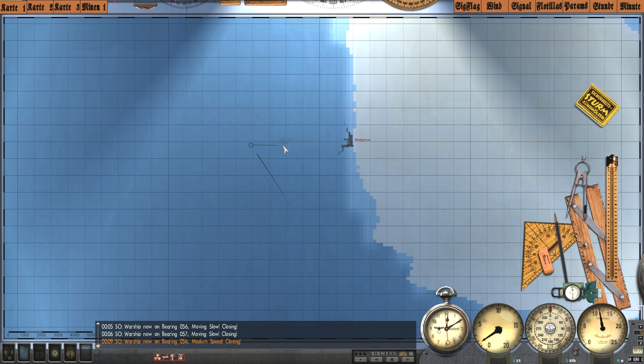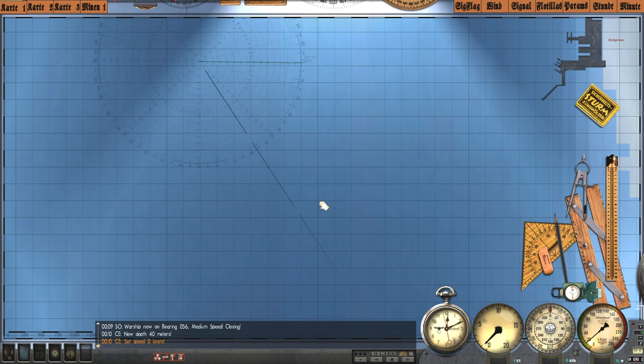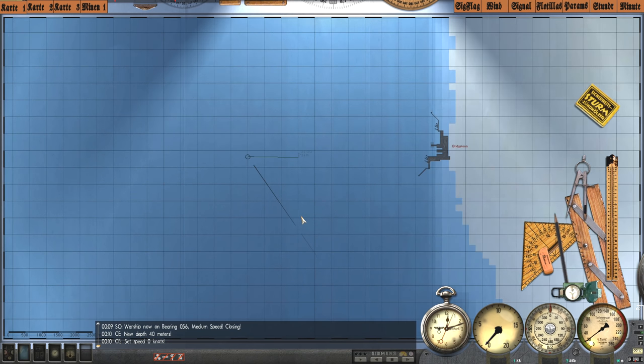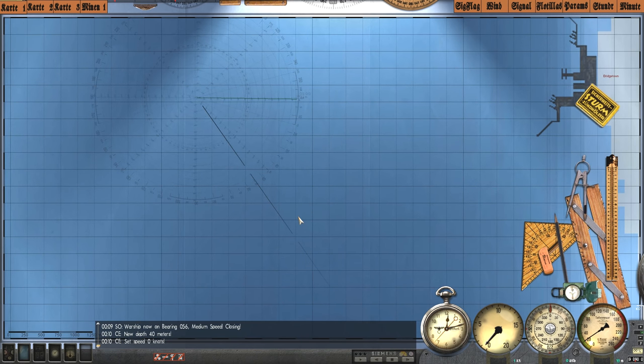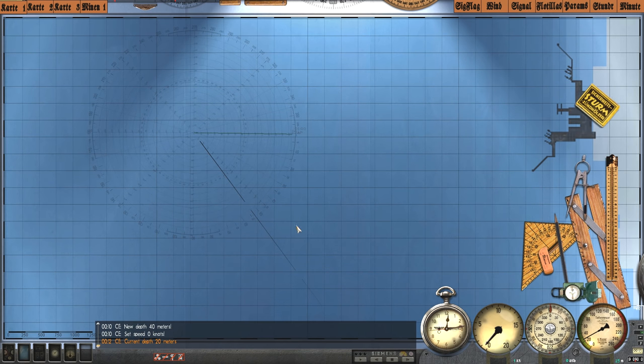Okay, patrol craft is swinging back around. Let's go ahead and drop that back down. Let's go down to 40 meters, please. Okay, let's bring her down to a knot. I want to act like a freaking hole in the water. And as we saw, the weather conditions were very calm, so we're going to be pretty easy to hear if we're making too much racket.